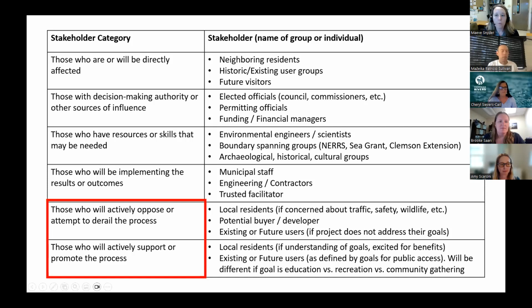So one thing to keep in mind when using this tool is that these prompts are meant to help you be thorough and intentional about identifying stakeholders. But we don't always know what we don't know, and you might miss someone who should be at the table. So I can share an example of an approach to get around this.